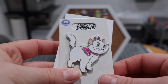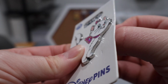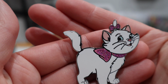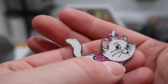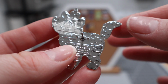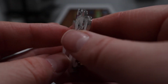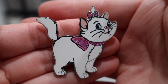Oh, I didn't even do that on purpose, but best for last. Marie, a nice big Marie. She's all on her own. She's still carded. And look at that glittery bow in her hair as well as around her neck. She is just so cute. I collect Aristocat pins in general, but I especially love to get ones that represent Marie. She's got the little cubic zirconium or crystal there to help prove her authenticity as a Disney pin.